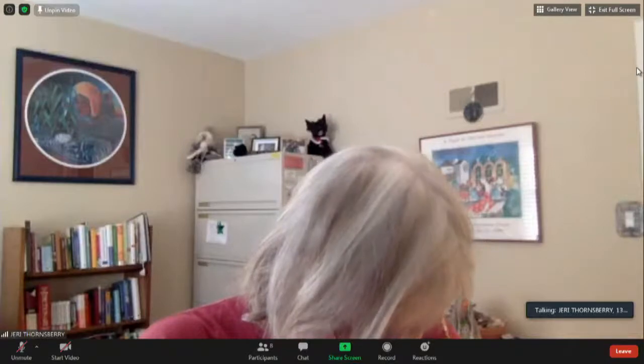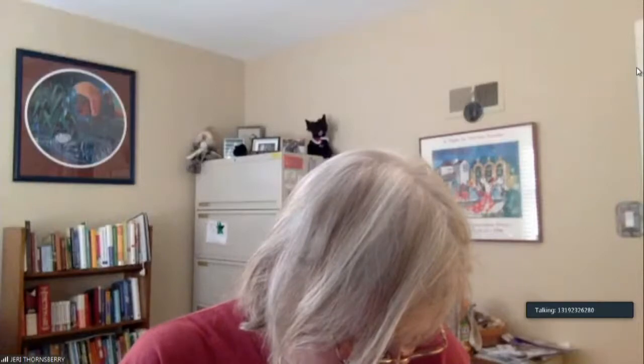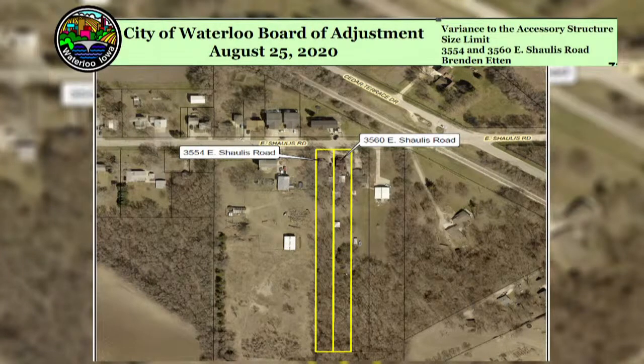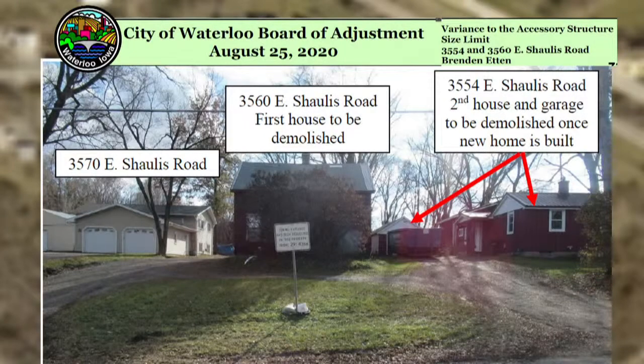Thank you. Mr. Chair, I move that we approve the request by Brendan Etten for a variance to allow for accessory structures and for a total of 2,680 square feet detached. Oh, Dan, hold on.